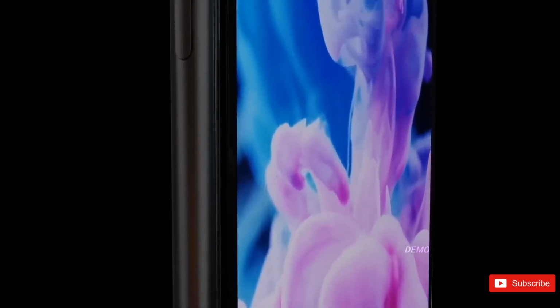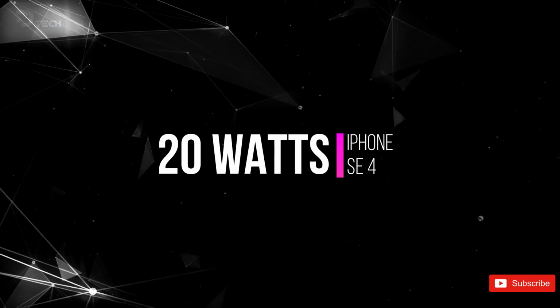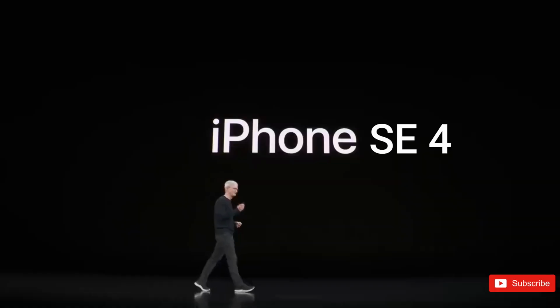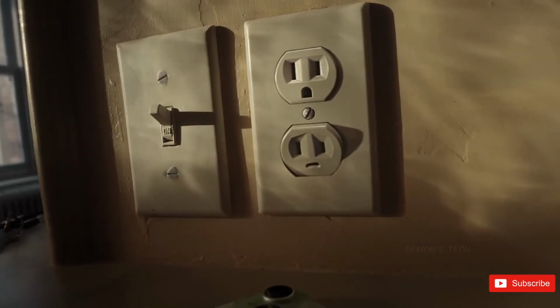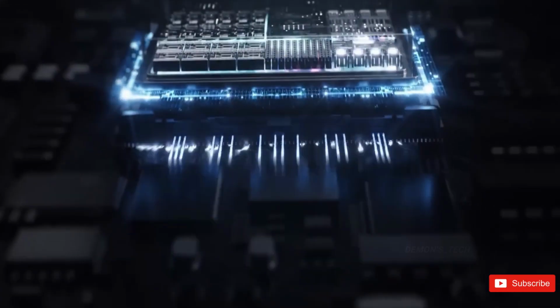Now, word on the street is that the iPhone SE 4 will only support a 20 watts charging speed. If you're keeping score, that's pretty slow by today's standards. With a 3279 mAh battery, which is similar to the iPhone 14's, you could be looking at over an hour for a full charge. For comparison, the SE 3 packs a smaller 2500 mAh battery and can juice up to 50% in just 30 minutes with the same 20-watt adapter. So, yeah, that's a big difference.